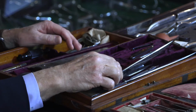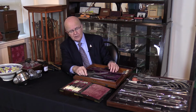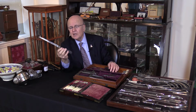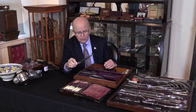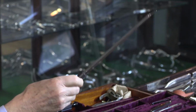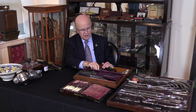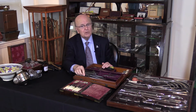There was no anesthesia. They gave the injured soldier a couple shots of whiskey. Someone sat on that person, and very, very quickly used knives like this, a big knife. This is an ebony handle. Cut all the soft tissue, and then get the saw and saw the bone. Then to stop the bleeding, they used hot tar on the stump. But that's the state of the art at that time. That's how they took care of it.